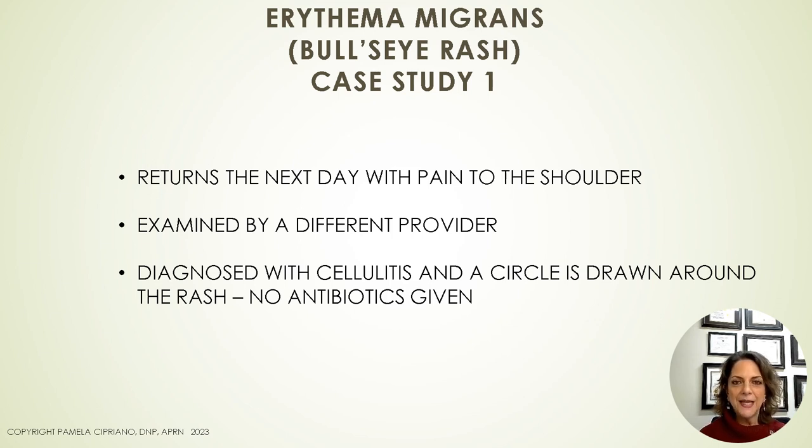She returns the next day with pain to the shoulder now. She is examined by a different provider. She's diagnosed with cellulitis, and a circle is drawn around the rash, and she still has not gotten any antibiotics.